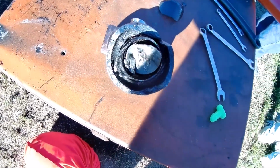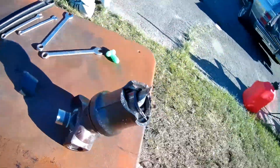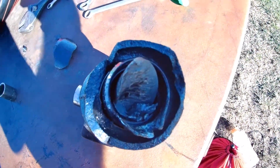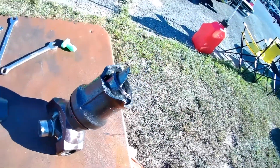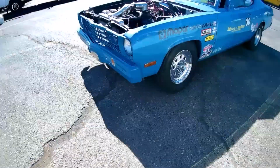Well, here's the carnage from Jed's car and what happened. That's the slip yoke and then that's the tail shaft, and I'm thinking that's probably the input shaft of the transmission that's twisted off inside the slip yoke. So you've done it up pretty good. So I guess it's time for a new transmission. So all right, here we go.